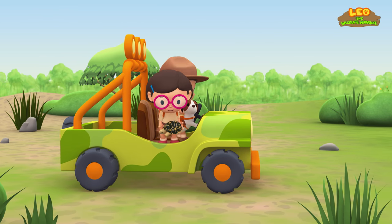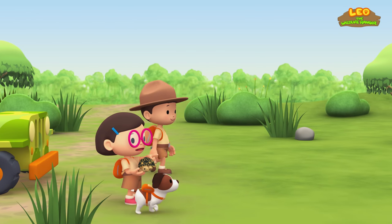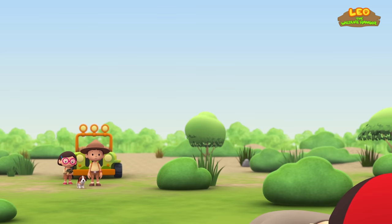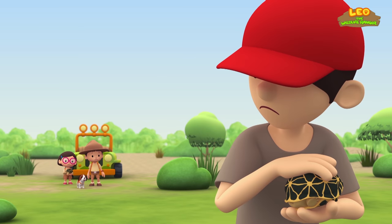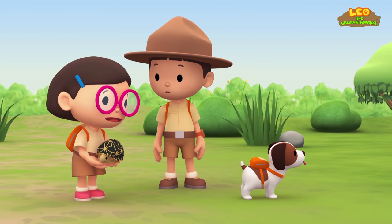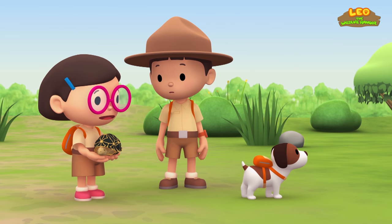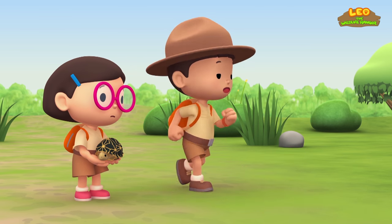Come on, guys. Let's continue on foot. Look, Leo. There is a man over there. What is he doing? Hey! He picked up an Indian star tortoise. Why is he running? Maybe he's an illegal pet trader hunting for Indian star tortoises. So he might take the poor tortoise to another country and sell it. Hero, wait for us!